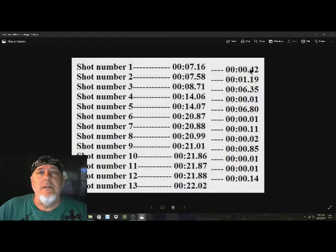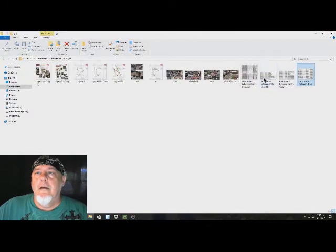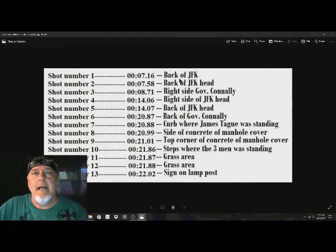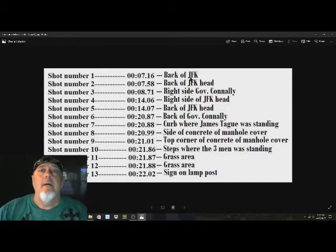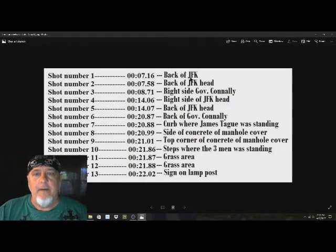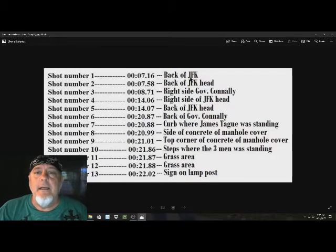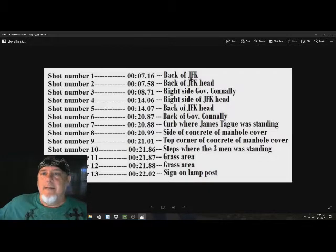And we can also see that there were some rifles being fired at the same time, but from different locations. Just like the time frame I put here, where each shot made contact at that time. Like the first shot struck JFK in the back, at 7.16 seconds. Then the second shot was fired, and at 7.58 seconds, the back of JFK's head was struck. Shot number 3, 8.71 seconds, the right side of Governor Connally was hit.